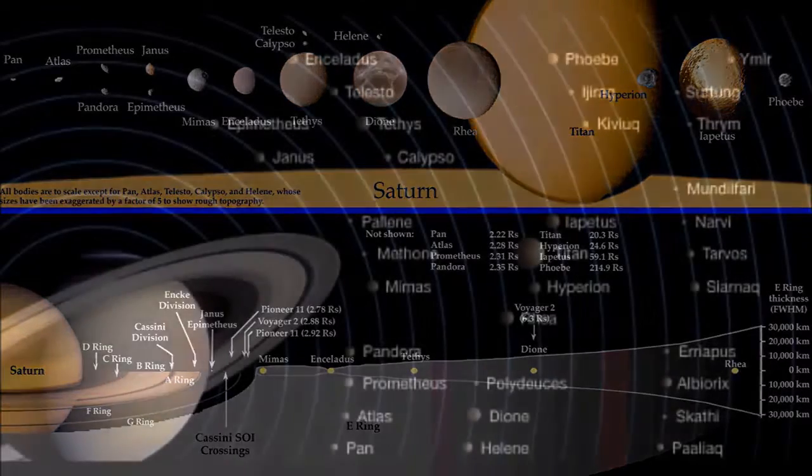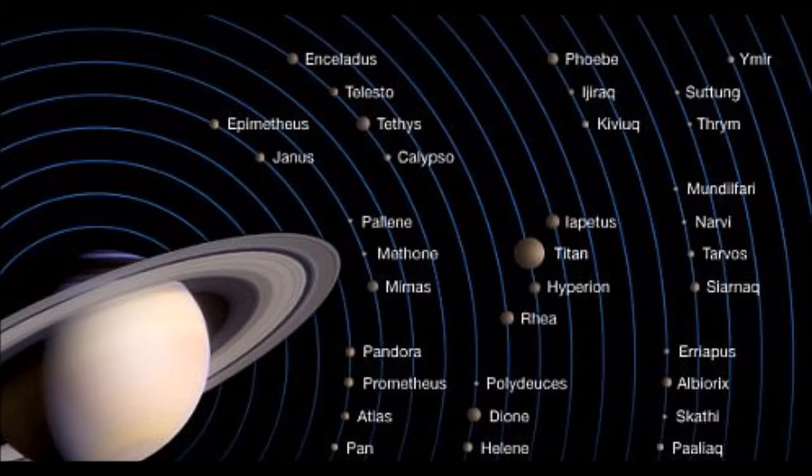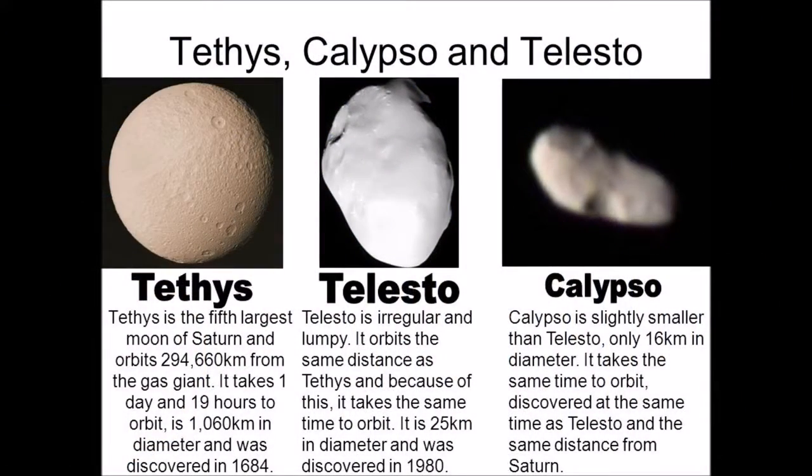Telesto is also known as Tethys' Trojan because together with Calypso, it circles Saturn in about the same orbit as the moon Tethys. At a distance of about 183,000 miles from Saturn, the moon takes 45.3 hours to make one trip around the planet. Telesto orbits about 60 degrees ahead of Tethys, while Calypso orbits behind Tethys about 60 degrees. Because Telesto is in front of this 3-moon group, it is also called the leading Trojan.